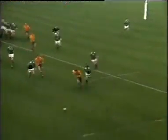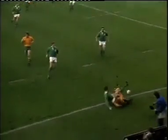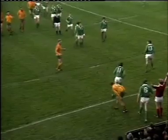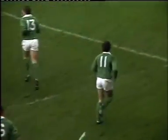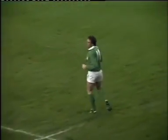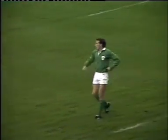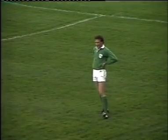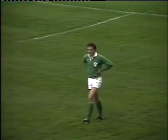Matt Burke. Bad pass from Farr Jones. The Australians are making a few mistakes in the first 20 minutes. Mistakes they can ill afford. 17 minutes gone in this first half and still no score.